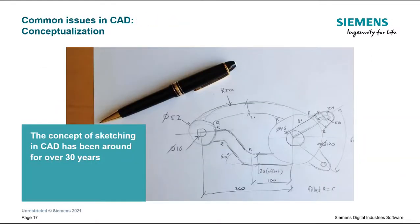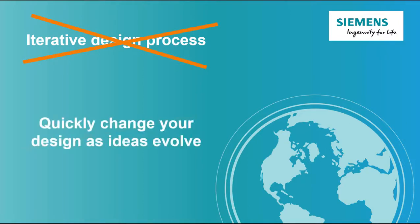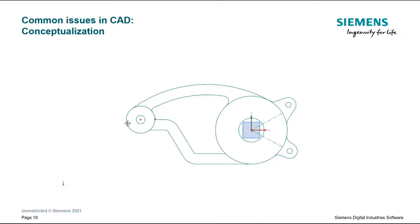Another common issue is with conceptualization. Sketching goes back as long as people have been designing. And around 30 years ago, people started having the ability to create sketches in CAD systems. But today, a huge number of us still start with a concept on a piece of paper to get an idea of what we want. And that's because current solutions don't allow an iterative design process, and they don't allow you to quickly change things as your ideas evolve. The future of sketching is with an iterative process that makes it easy for you to make changes as you design instead of approaching CAD after making sketches by hand.